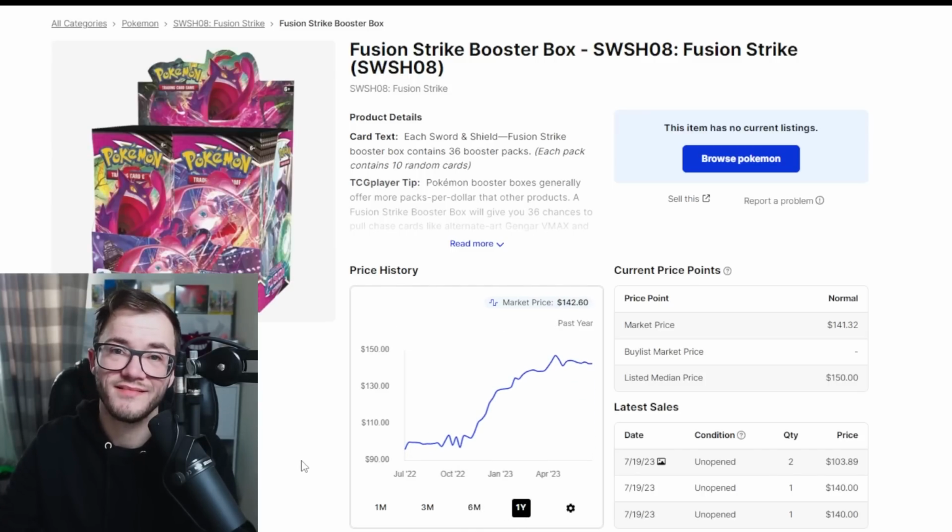Over the past year, again, it was that end of 2022 spike. So a lot of these booster boxes are kind of plateauing. They really are plateauing. Some of them are dropping actually as well. Some of the more recent ones have been dropping, but none have really climbed a massive amount. I would probably say Brilliant Stars has done pretty well, but the rest of them have been pretty stable.